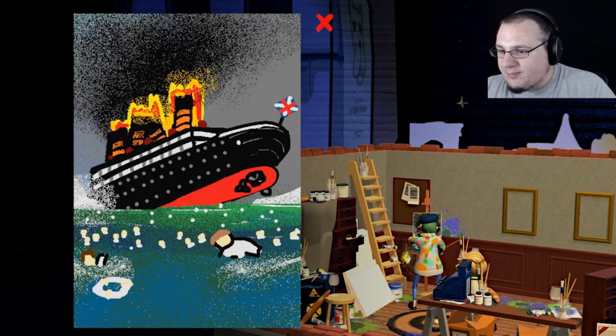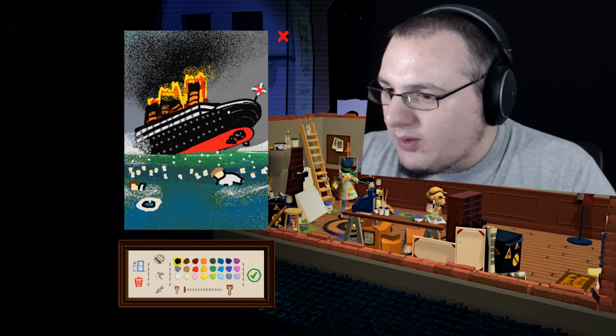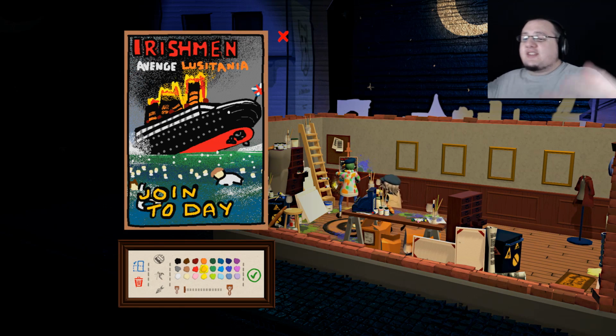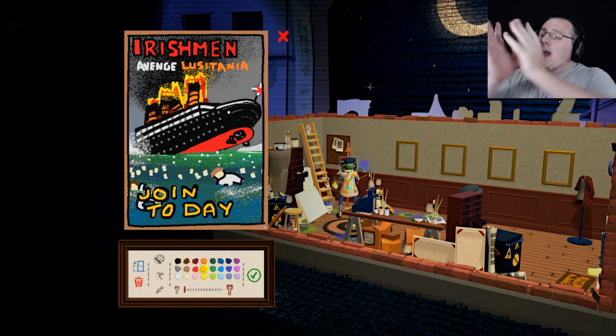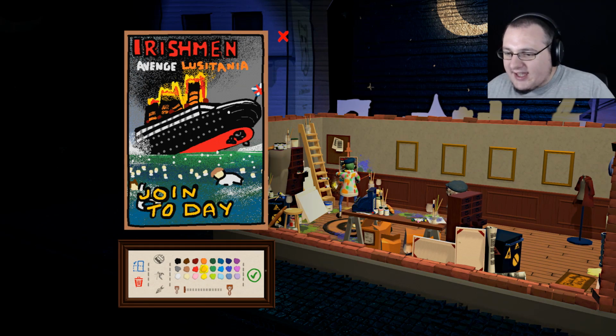Their life jackets visible, and then a couple of people up front. You can really see exactly what they are, what's going on. These are human beings. It does not have the space for this. This canvas, this pencil, this felt tip brush is not good enough. Okay, anyway, Bon Magnifique, it is done. Lusitania, sinking, poster, avenge her, please.